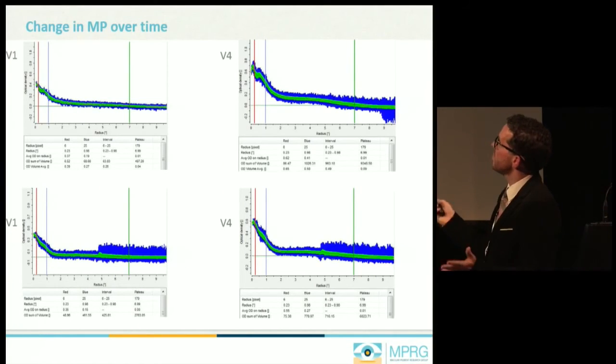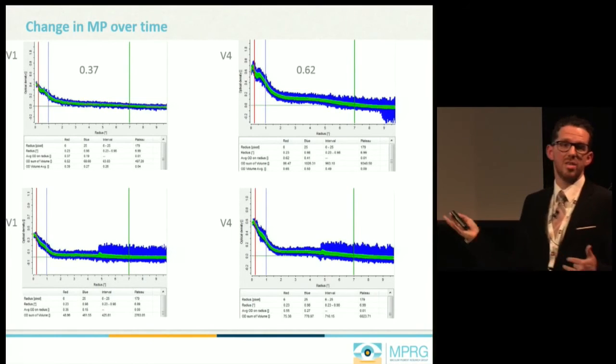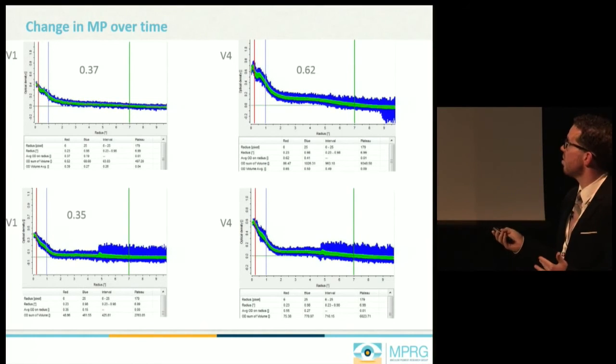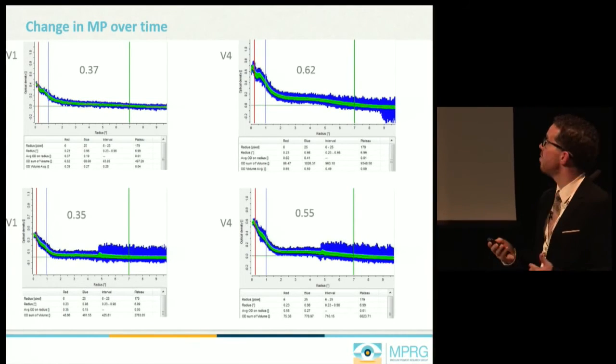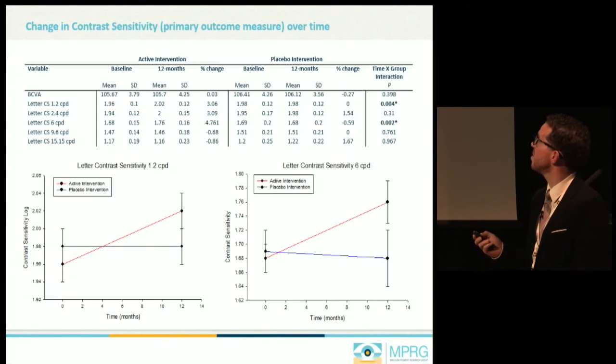Change over time, just to give you some examples. You can see this is an example of a subject with 0.37. And at the end of the trial, that's 0.62 optical density units. So this is the type of response we were seeing in individual subjects in the trial. So basically, we have greatly enriched the amount of yellow macular pigment in the eye with this supplement.